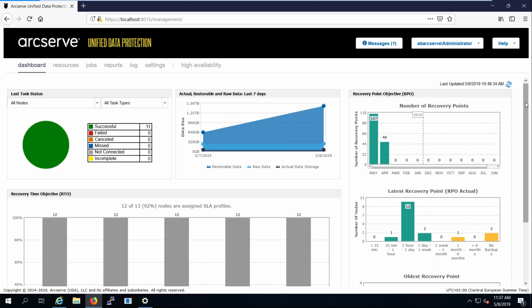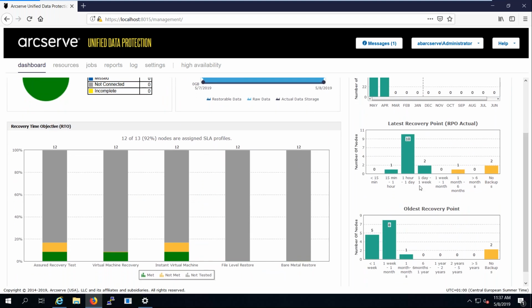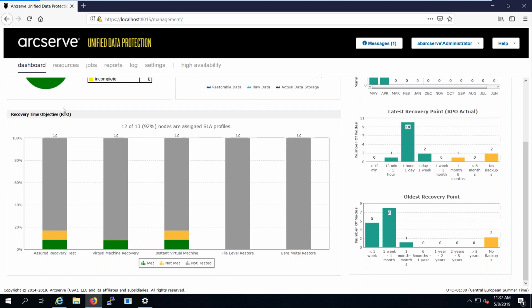We have two very nice graphs here that help you see if you're complying with your SLAs. So we have the recovery point objective report and the recovery time objective report. Basically here you can see how many recovery points you have, when were the latest ones generated, and when were the oldest ones generated. The RTO report tells you how long you're taking to execute each of these recovery operations.